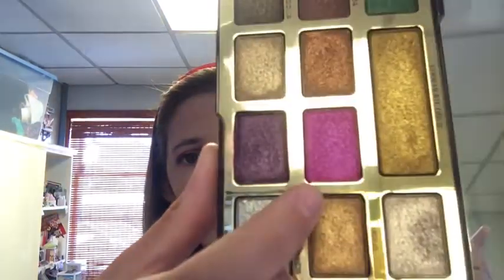So next I'm going to use New Money, which is the hot pink magenta color. This one is also, I feel like, more of a shimmer than a metallic. I'm going to put that on the inner two thirds of my lid, and of course, blend them together.